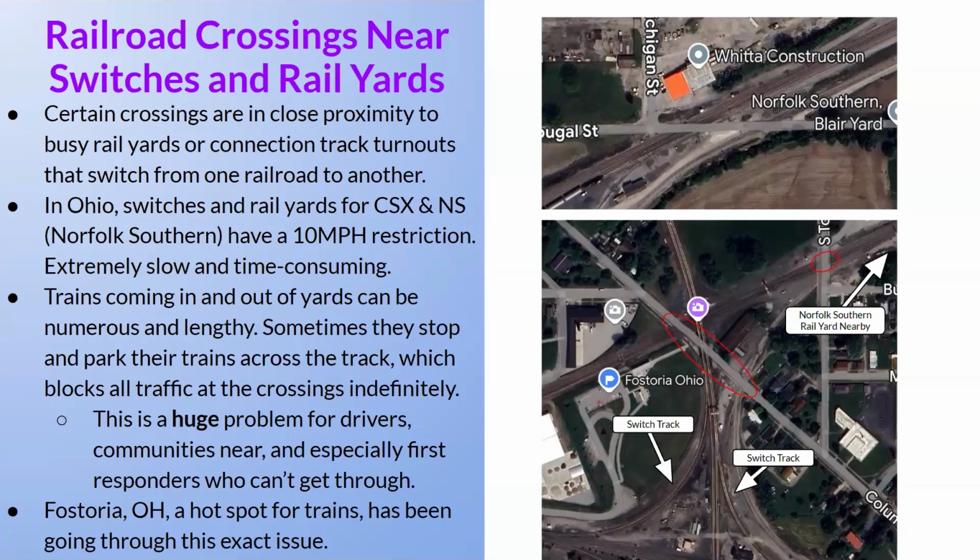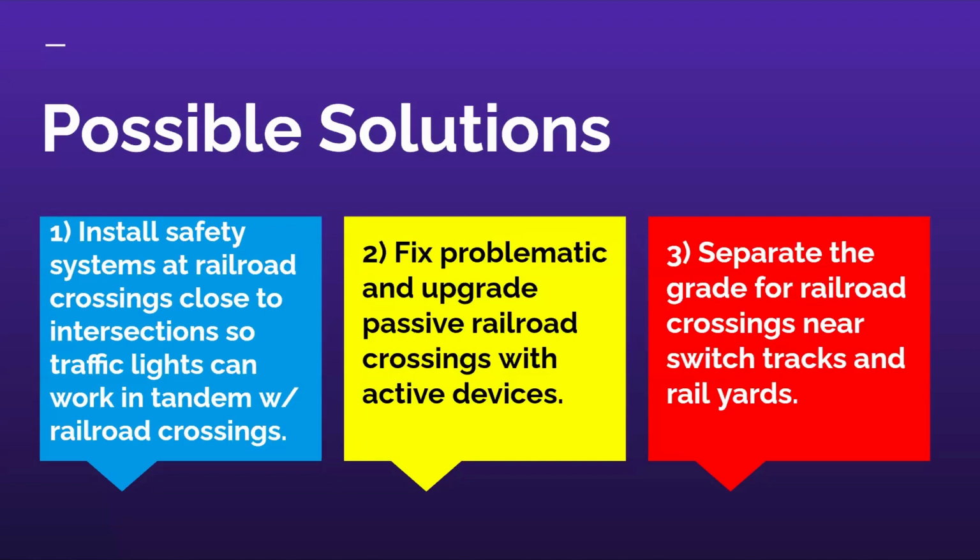Crossings near busy rail yards and switches have proven to be a nightmare due to Ohio's 10-mile-per-hour speed restrictions on trains. Sometimes, they'll even park on the tracks, completely blocking off traffic and making it impossible for any drivers or first responders, say, to get through. Thankfully, though, I've proposed 3 solutions.